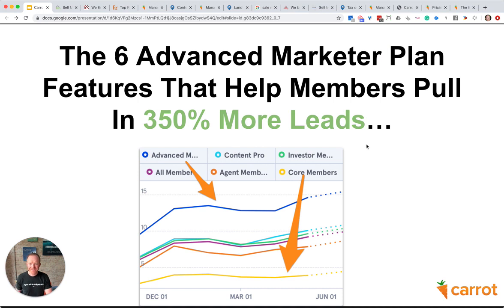All right, so here are the 6 advanced marketer plan features that have helped our members pull out 350% more leads than the core plan on our system. And once again, guys, right now it's only $100 a month to make that upgrade, or $1,200 a year, or you can even take 20% off of that if you go annual. And if you gain back just one extra deal a year because of what these features unlock, and your average profit per deal is, let's say, $20,000, that paid for the upgrade for almost 20 years. One extra deal per year will pay for your upgrade for 10 to 20 years, y'all. And that's what we want to help you guys do.